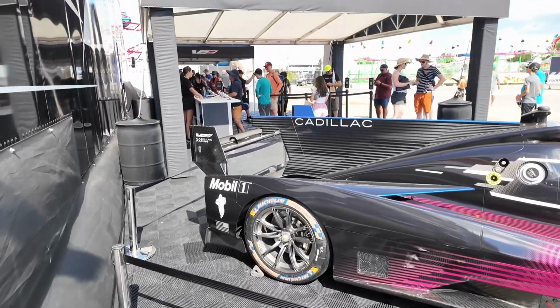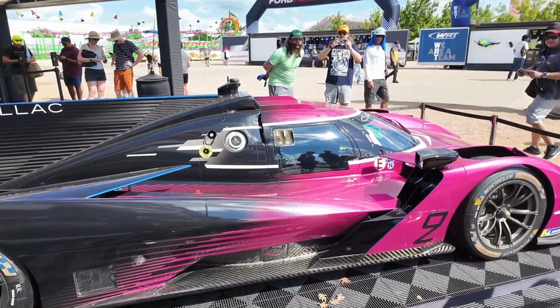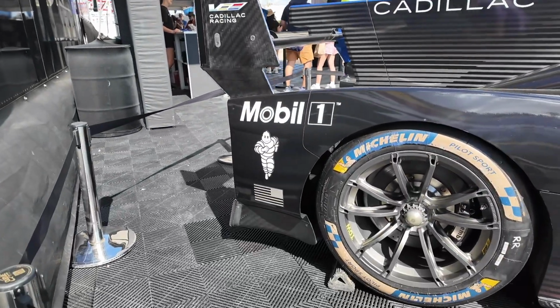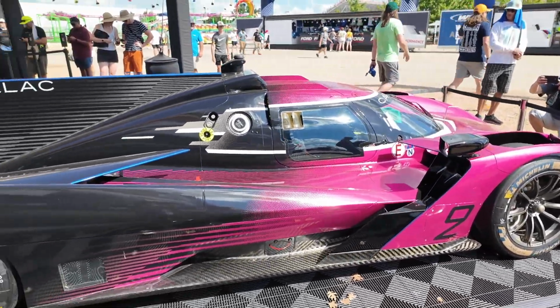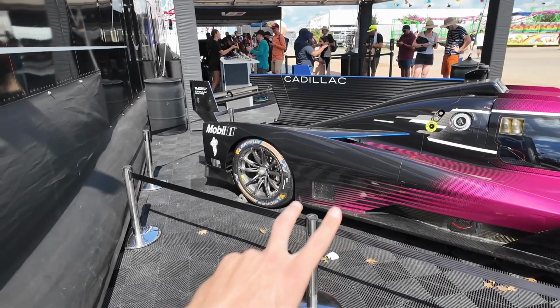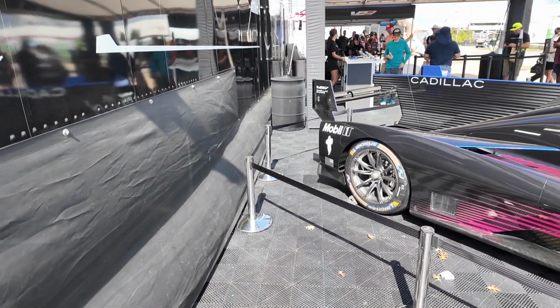So here's the Cadillac. I couldn't really talk while we were around the Porsche because there was music playing, but there's no music over here, and this thing looks incredible. It's so low to the ground, there's carbon everywhere. The livery on this is incredible too. This is probably my favorite sounding car that is here, just because the V8 in this is incredible.